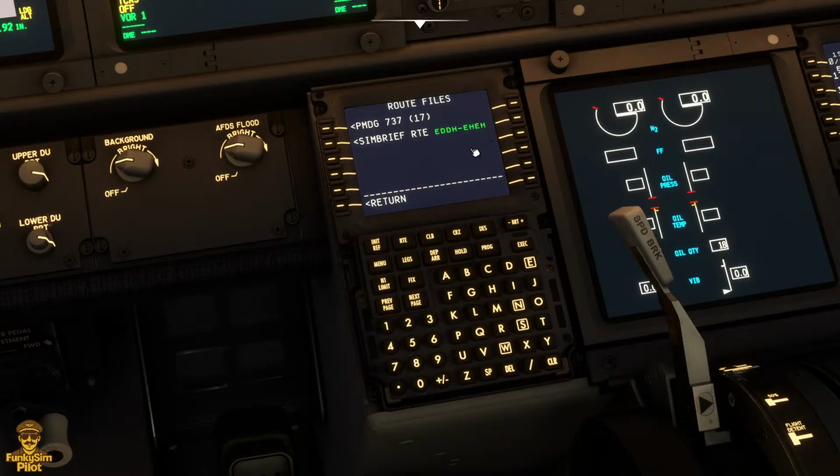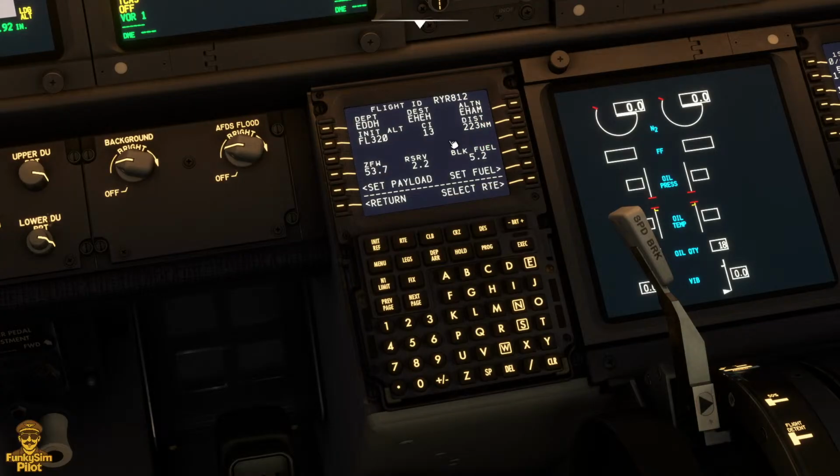Okay, we request our flight plan. SimBrief, Echo Delta Delta Hotel, Echo Hotel, Echo Hotel. That is ours. Cost index 13. Initial altitude flight level 320. We have reserves 2.2, block fuel 5.2.